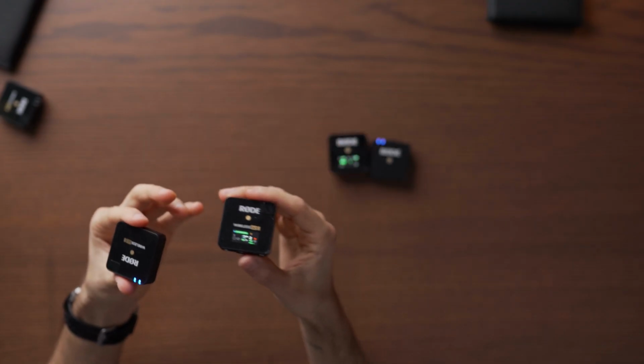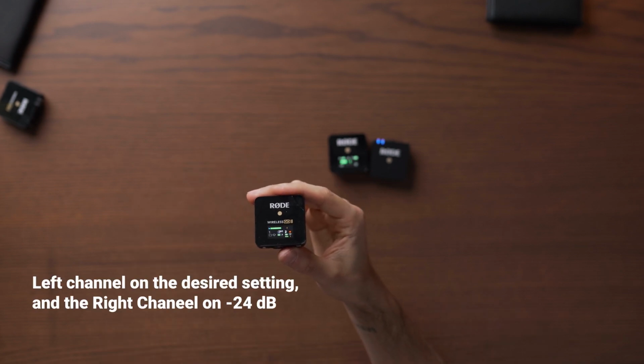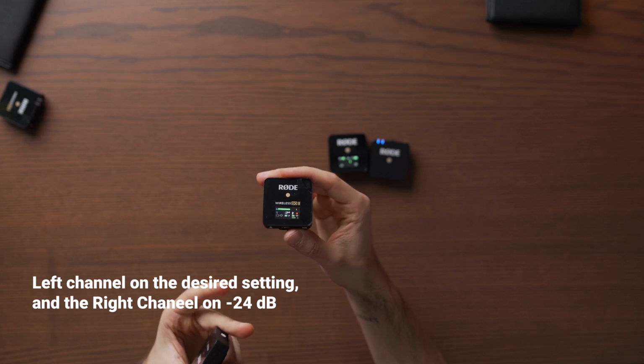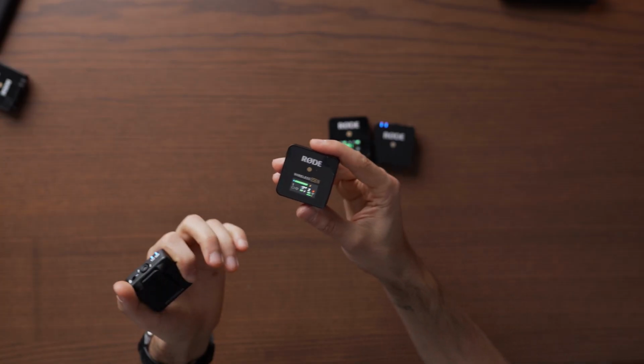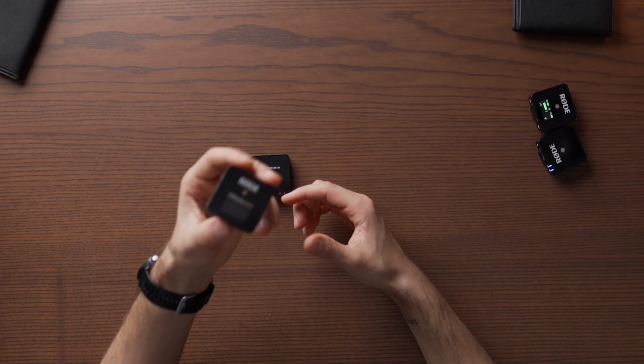And what it does, it literally records you internally in two formats. One on the settings that you saved, but in case you're screaming or you're talking really loud, then you have a backup recording which is 20 decibels lower than your initial setup, which gives you the possibility to recover that sound in post.